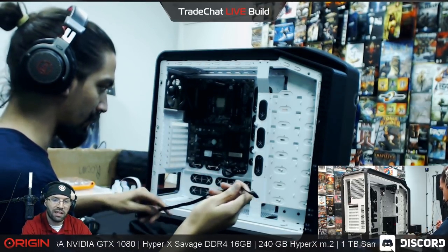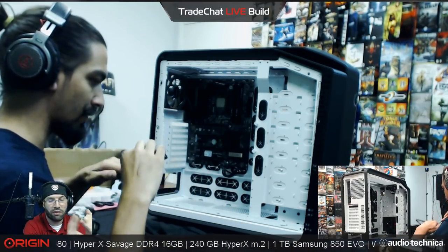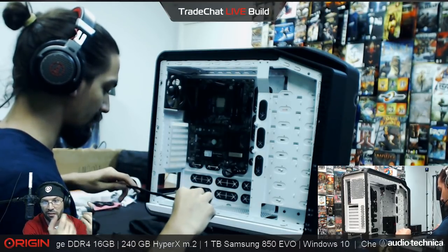PCIe versus SSD M.2 drives. PCIe's are pretty good. M.2, so the order is M.2 drives are the fastest, then PCIe SSDs, and then standard SSDs.